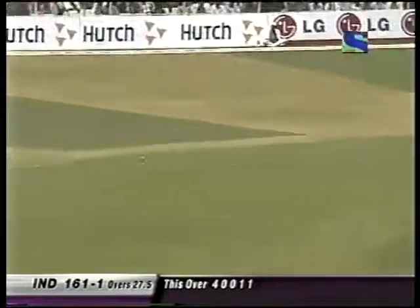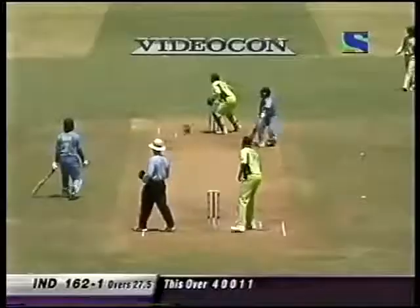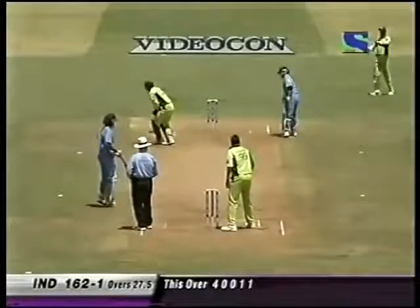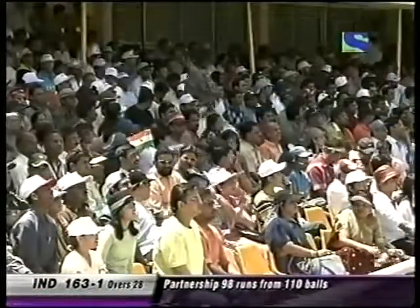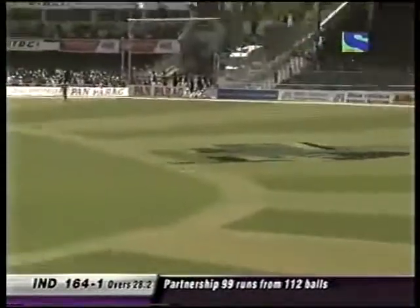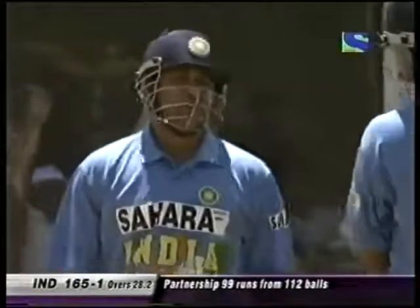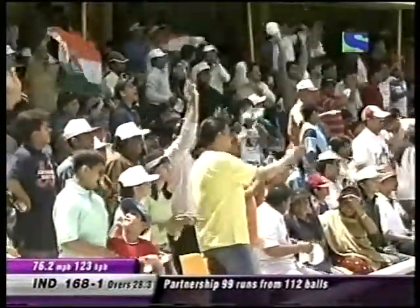Played that late. That should go the distance. There's a fielder chasing after it. He just cuts it off, restricting it to just 2. It's 163 for 1. Down the track, raises the 100-run partnership with a lovely boundary. This is good aggressive cricket from Sachin Tendulkar.